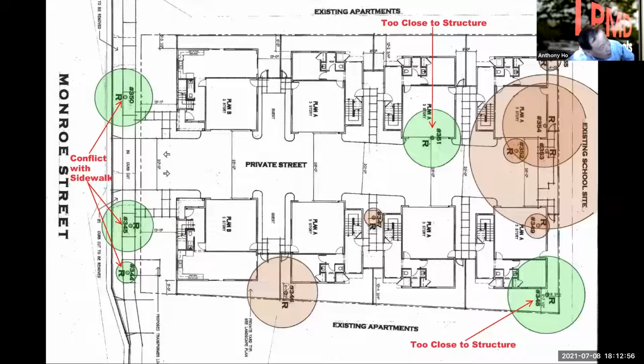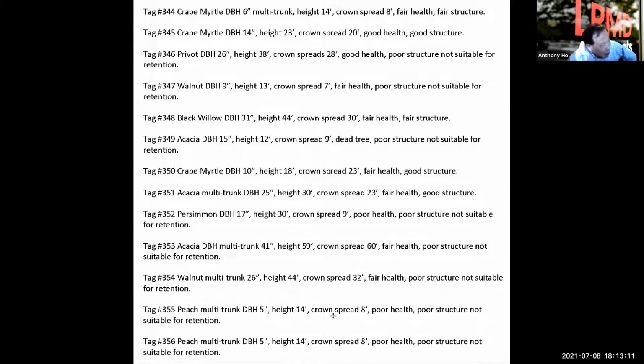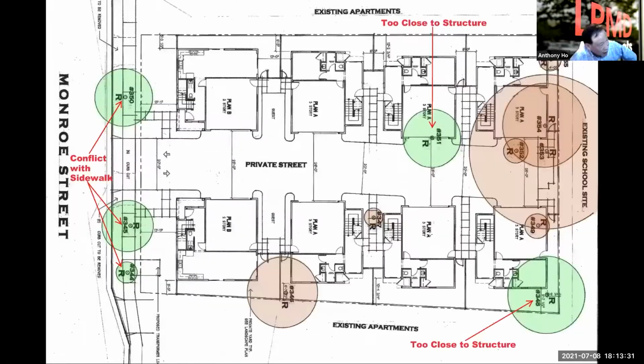We received some neighbors' comments or questions about how we deal with the existing trees on site. So this is a diagram to show you the existing trees. And let me go to the next page here. We have an arborist report, and the arborist has surveyed each tree and reported their health conditions, whether they are suitable for retention or not. And as you can see here, a lot of them are written as poor structure, not suitable for retention and all that. But let's go back to this diagram.